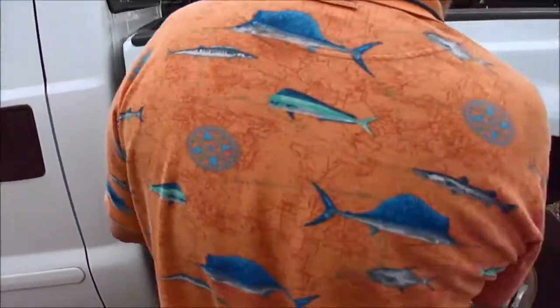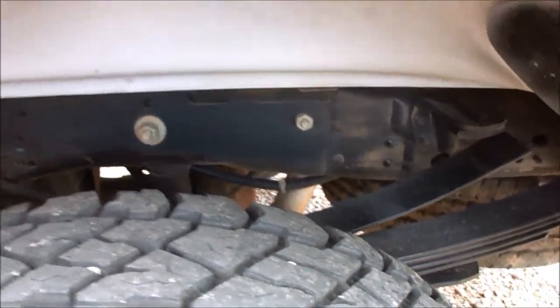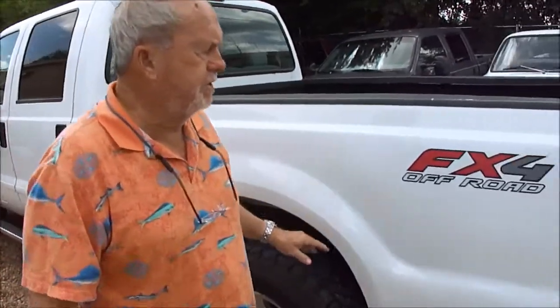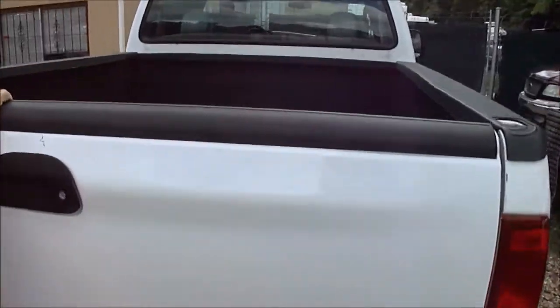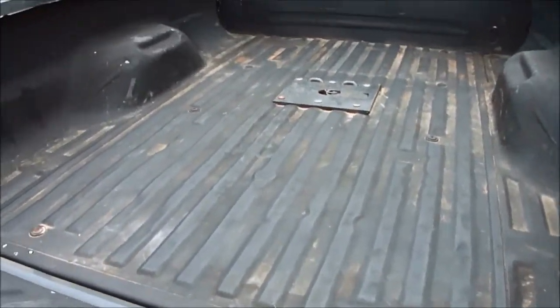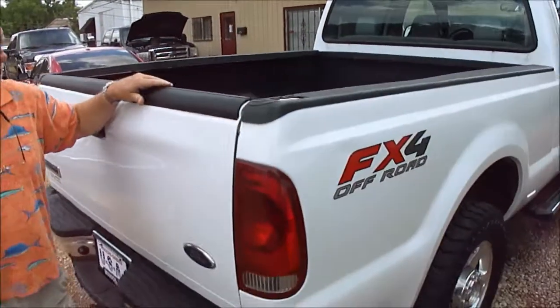But see here, look at these tires. Now this is a local truck. It's a Mississippi truck. You can see under there, there's absolutely zero sign of rust or any sort of deterioration. Got the tow package on it. Look back here, spray-in bed liner. The bed is not beat up, and that is the expensive setup there. Got your tow hooks and all that in it.